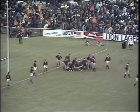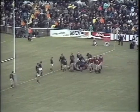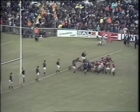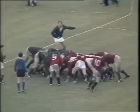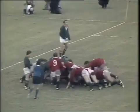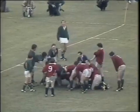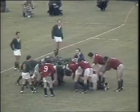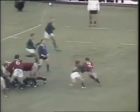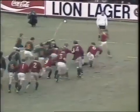And again, Patterson perhaps being in a position to feed the men outside him there. He did it in the second test when the Springboks were under such incredible pressure, and perhaps a little bit of impetuosity by Colin Patterson. And that scrum going down on the tight head side. Quick heel for the Lions. Patterson again. Beautiful pass by Patterson. Andy Irvin very nearly got in there.